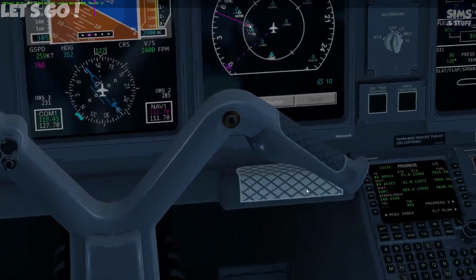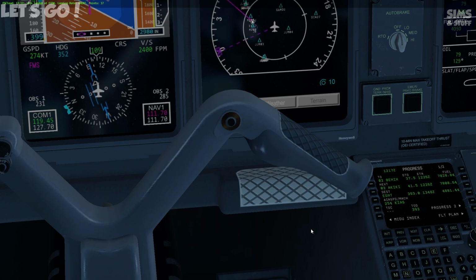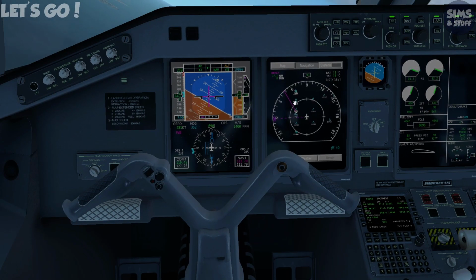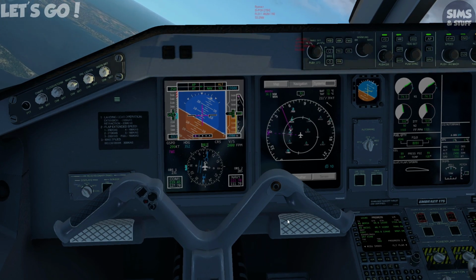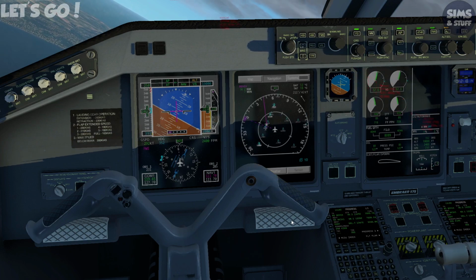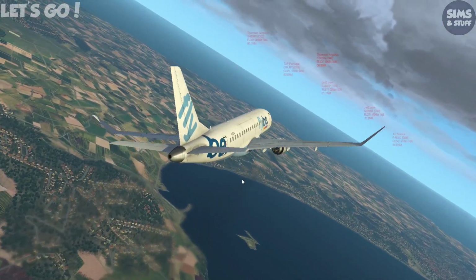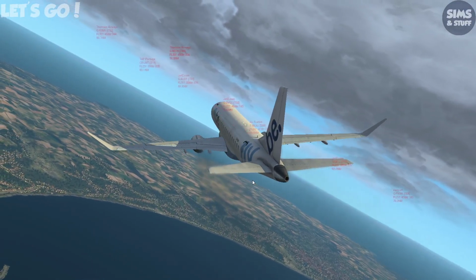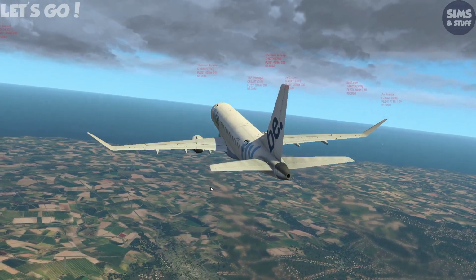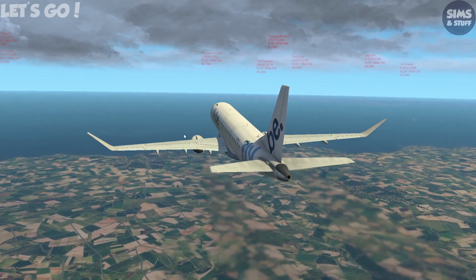Alright, 19,000 feet is the first. So 37 miles to go until we get to Benix, then Akiki, finally EGNT. So we should be following the line here on the nav. I've got the auto throttle set because we're below 10,000 feet. It's 250, so that should maintain that. Levelling out. We should start our climb then.